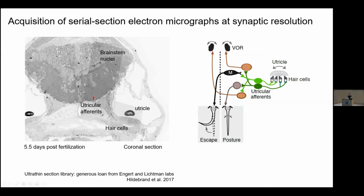So what you're looking at here now is the cross section of the larval zebrafish head. This dark gray stuff up here at the top is the brain. And here's the utricle. It's basically like a little rock sitting on top of some hair cells in the ear. This big white space here is the ear. The hair cells are releasing glutamate right onto these utricular afferents that are these bipolar neurons. And the utricular afferents are then sending signals into the brainstem.